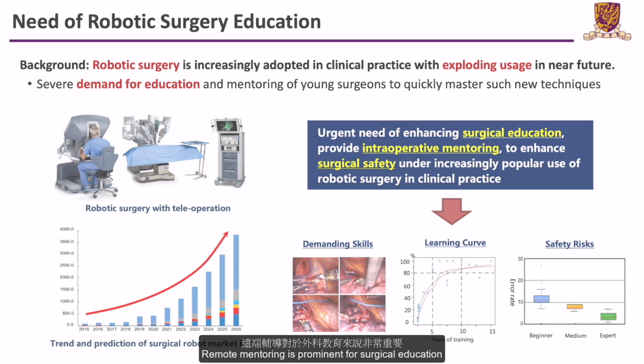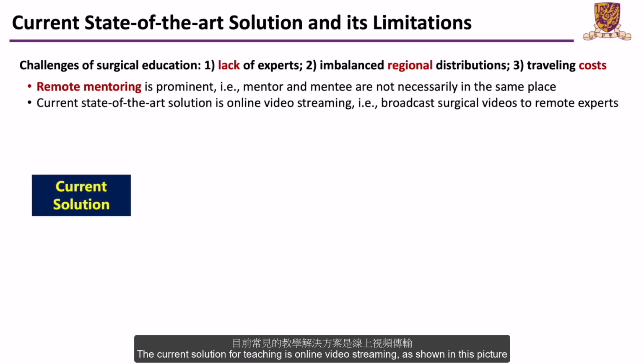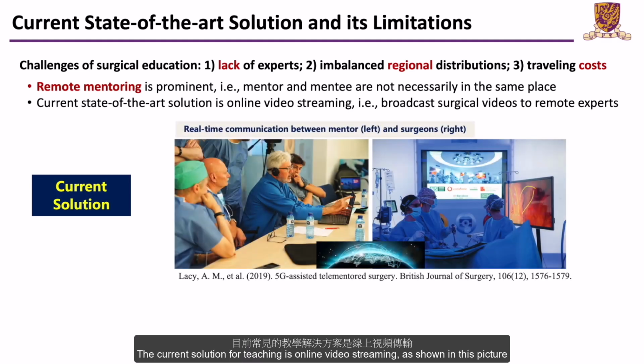Remote mentoring is prominent for surgical education. It can address the lack of experts and imbalanced regional distribution, as well as reduce traveling cost. The current solution for teaching is online video streaming, as shown in this picture. Remote experts watch the broadcast video and give voice instructions.